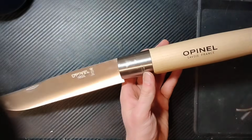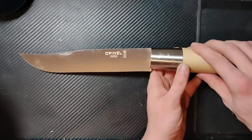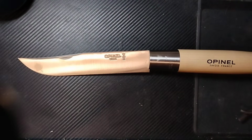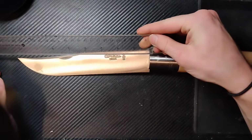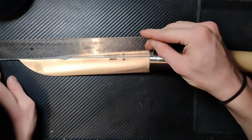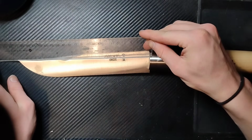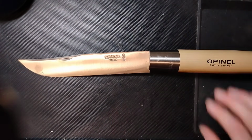I don't have enough space to fit this fully on my screen. That is so cool. This is genuinely a 22 centimeter blade, which is damn near 9 inches. It might actually be 9 inches. So this from there. Yeah, so it's just shy of 9 inches. It's like 8 and 7/8 kind of a deal.